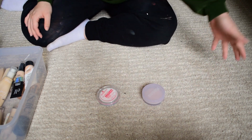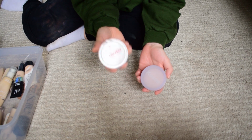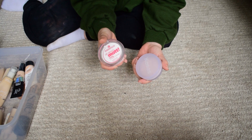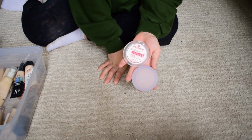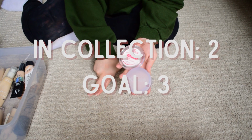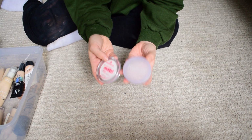Finally, we have powders, and I only have 2 powders. I have my Kosas Cloud Set Powder, and I have the Essence, what is this called again? All About Matte Fixing Compact Powder. I am very specific when it comes to powders. I have dry skin, and a lot of powders don't work for me. These 2 are the 2 that work for my skin, and I feel like 2 is nice. I think my ultimate goal would be 3 to kind of switch it up sometimes, and these 2 are the ones that I like the most.